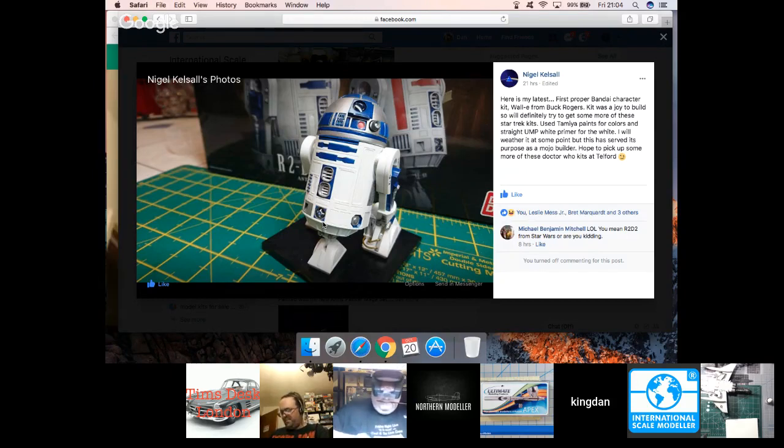And this is his first proper Bandai character kit, Wally from Buck Rogers. The kit was a joy to build, so he's definitely going to try and get some more of these Star Trek kits. He's used Tamiya paints for the colours and straight UMP white primer for the white. He's going to weather it at some point, but it has served its purpose as a mojo builder. He's hoped to pick some more of these Doctor Who kits up at Telford. Excellent.